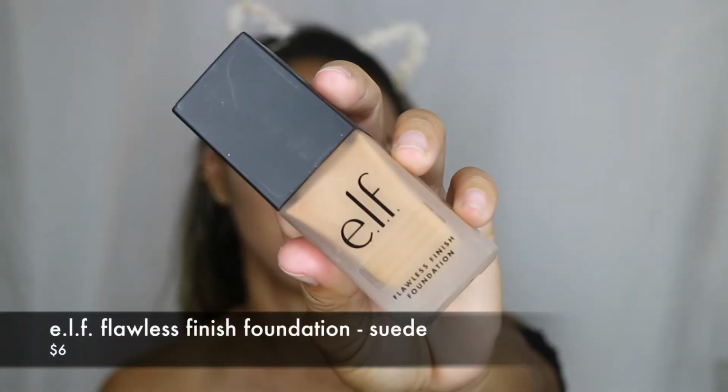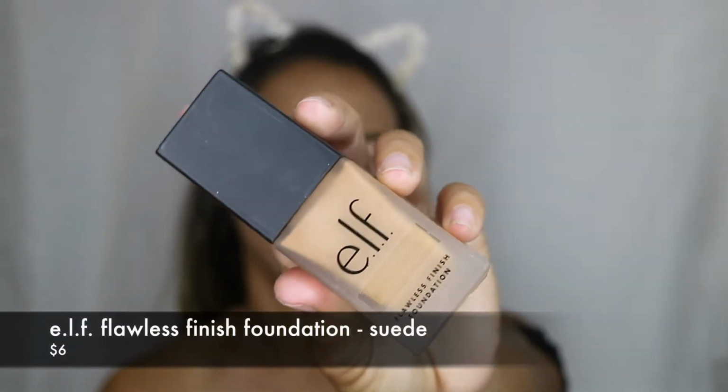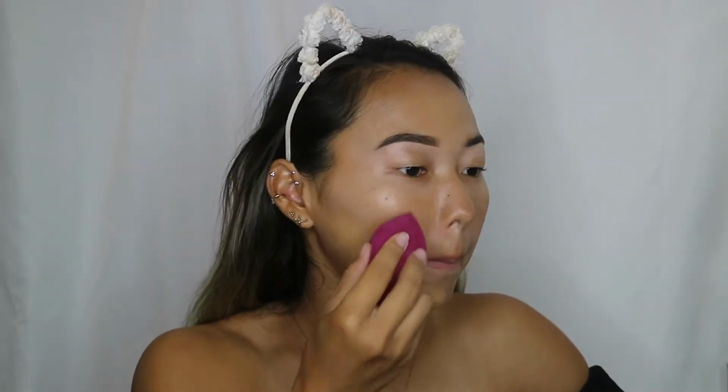But this is the e.l.f. Flawless Finish Foundation in the shade Suede, and that's medium tan with golden undertones. This is almost like the perfect match for me. It's supposed to have a satin finish. It's really good coverage. Honestly, I really like this foundation, and I'm frustrated that it doesn't get more hype. It's not super thick, has a good texture, good coverage. I kind of like the smell of it.